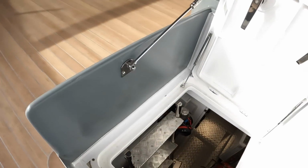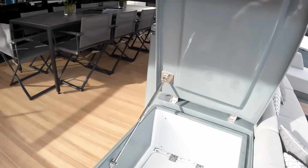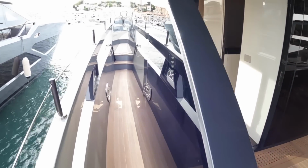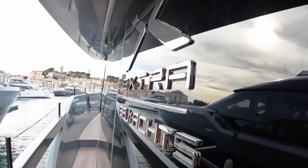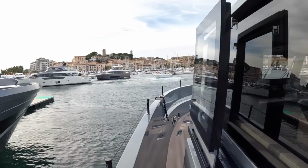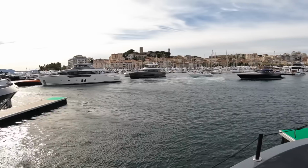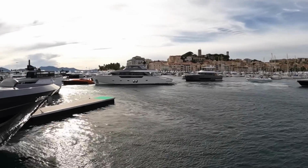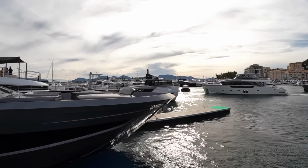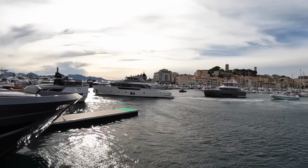There we go, and I close that one down. There we are, and I think we will wander back up to the bow. Let's see what's going on with these boats. I've got these yachts jockeying for position. We're at the Cannes Boat Show at the moment. The bridge has just opened. You can see it over there. When the show is in town, they put a bridge across and it's powered by outboard engine so they can swivel it open. And then all these boats queue up when it opens to get out. It's quite a sight.